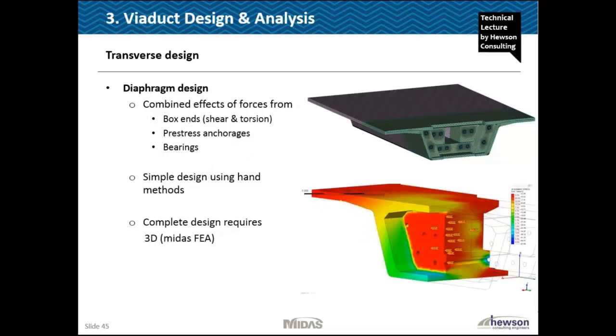Just a note about diaphragm design. The diaphragms resist very high local forces from the bearings, which are then transferred effectively back to the webs, and also from any tendon anchorages. They can be designed using simple hand methods, so it's very common to design those using strut and tie. In order to undertake a more thorough analysis, diaphragms really need to be modeled in 3D.